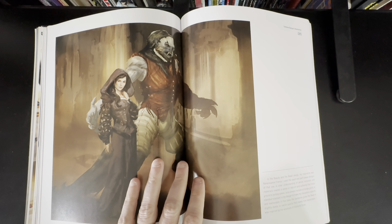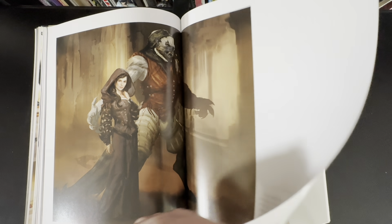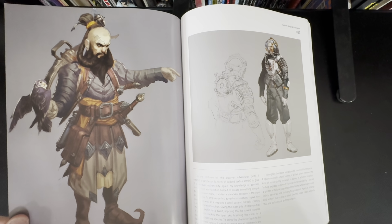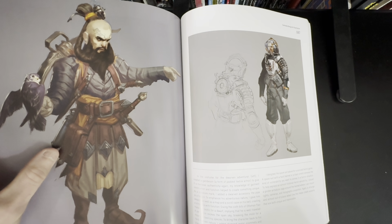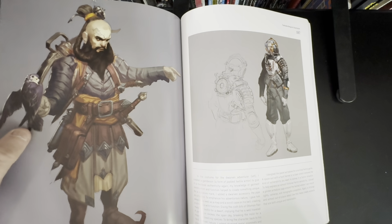Love this take on Beauty and the Beast. This is just really cool. All the different belts and textures and stuff on them.